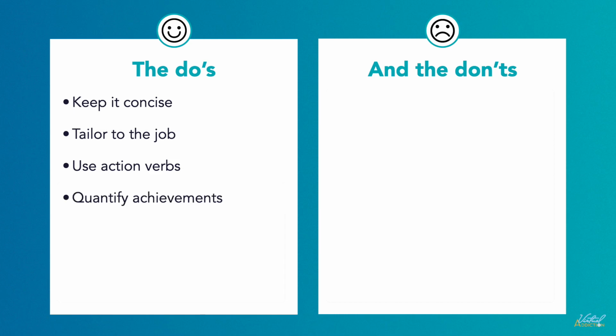Whenever possible, quantify your achievements with numbers, percentages, or other measurable outcomes. This adds credibility to your accomplishments and provides tangible evidence of your impact. For example, mention specific revenue figures, project budgets, or the size of the teams that you've managed.